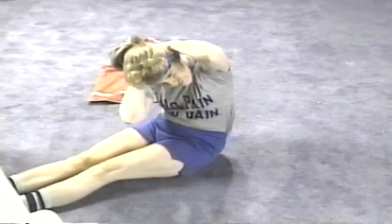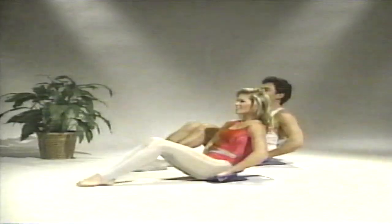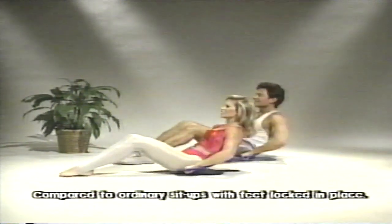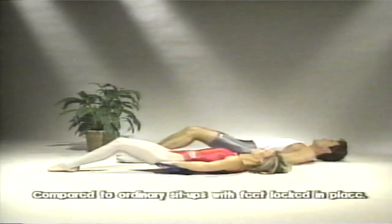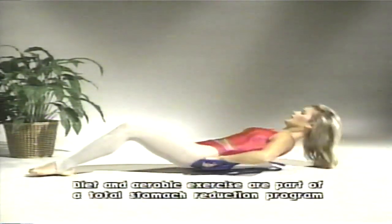Trying to tighten that tummy, struggling with ordinary sit-ups? Now, work smarter with the Abdominizer, the intelligent alternative to sit-ups. The Abdominizer targets the proper abdominal muscles, so each and every sit-up is made more effective. Safer, too. You can have a toner tummy in weeks. Best of all, it's so simple. The unique rocker mechanism lets you rock your way to a firmer stomach.